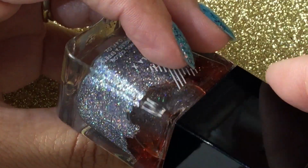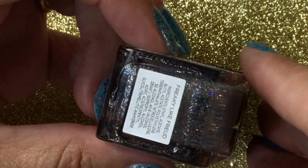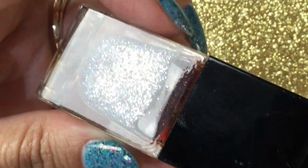And then this is like a holographic, I don't know if it's a topper, if it's a get opaque on your own or what it is, but it's called Freaky Like Freud, and that just looks amazing. So that was kind of a bust. I'm looking like I might be getting rid of 4 Formula X's. I need to wear some of these. Maybe I should do a month of just wearing as many Formula X's as I can, and then kind of weed them out if I can.